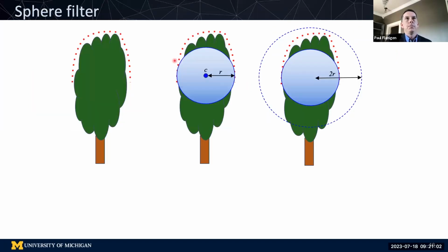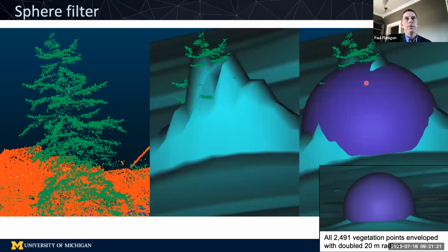So the sphere filter uses RANSAC sphere detection to detect the generally spherical arrangement of points which tend to be associated with vegetation. We double the radius of that sphere, and it generally encompasses those points which are not vertical structures. What this looks like with actual points in the process of our development, we have this tree.